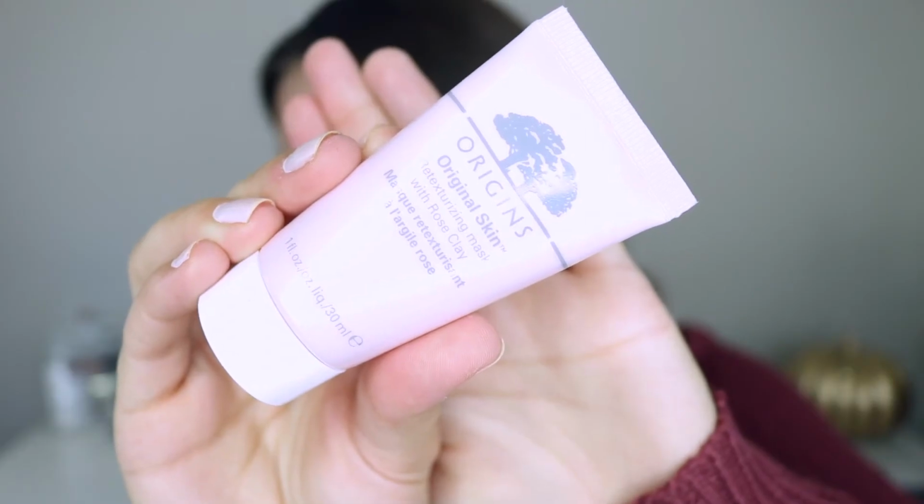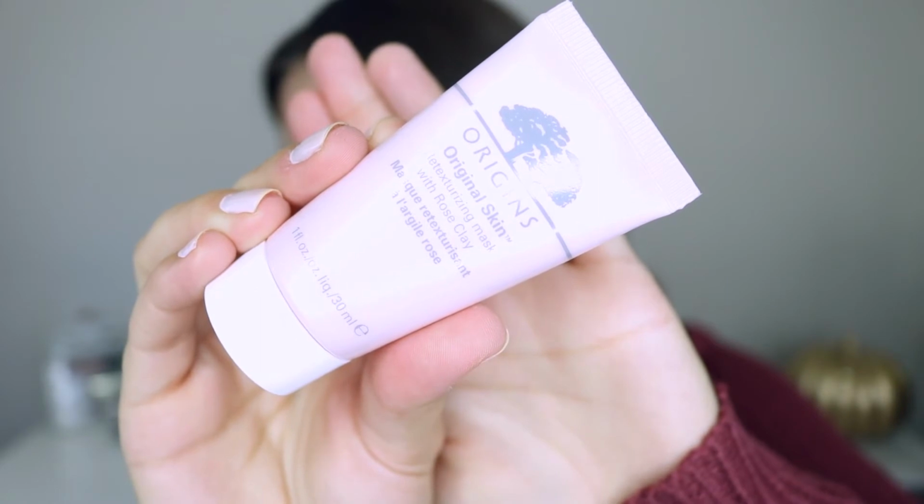So the last thing then, and this is supposed to be their best seller for their mask, is the Original Skin Retexturizing Mask with Rose Clay. So this is just a little sample size, it's just 1 ounce. The full size is 3.4 ounces, and that is $27. This is probably my favorite thing out of the bunch. Yes, I loved the mateness of that moisturizer. However, I love facial masks. It's one of my favorite things to do, and this is a 2-in-1 mask, which is again a huge plus for me. I love a mask that can do more than just one thing.